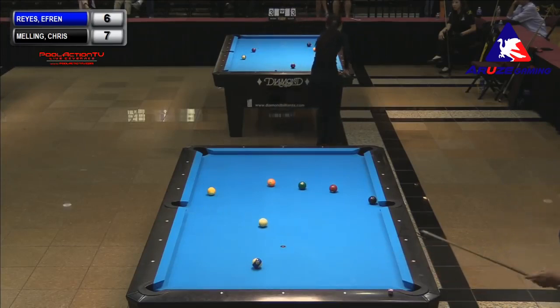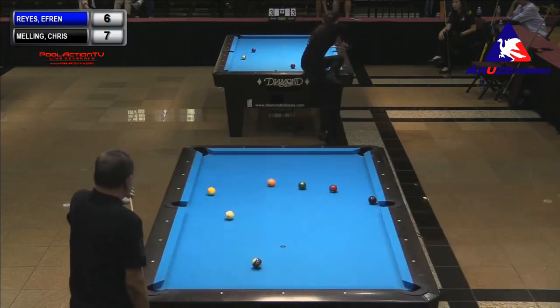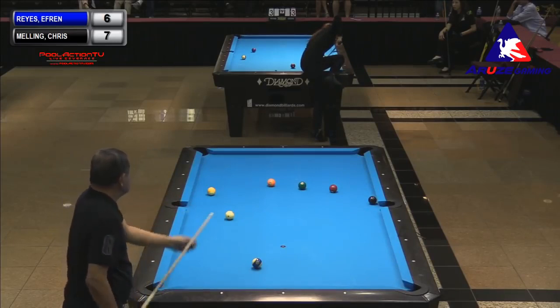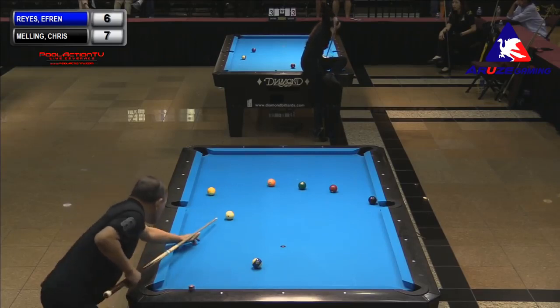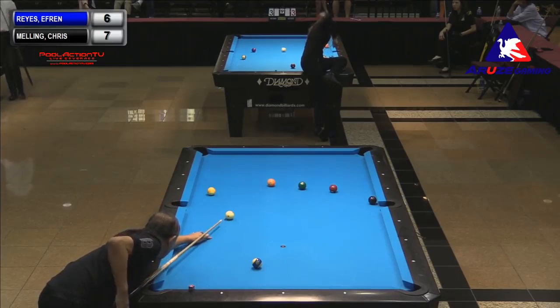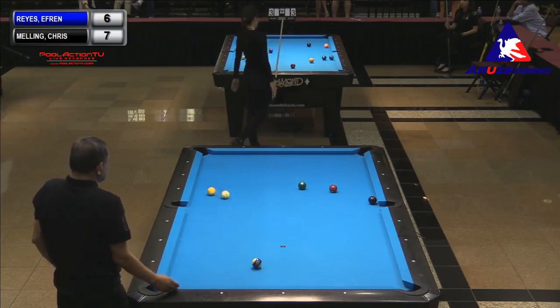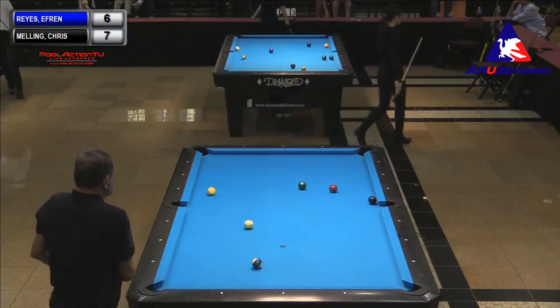Okay, chose to roll forward. Now, does the 6 go on the side, or is he going to come up and shoot the 6 in the same pocket? Beautifully done. 6 in the same pocket. Now, he came up a little high.